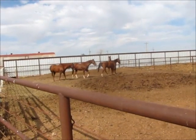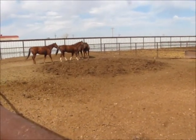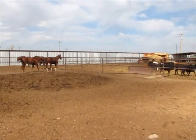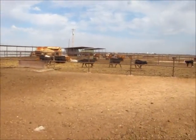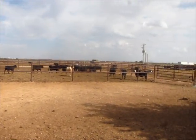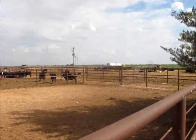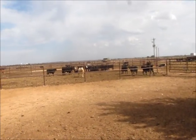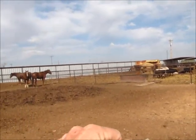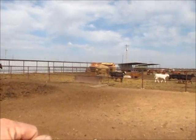Okay, here we are by one of the cattle pens. Of course, you can see the horses over there. Beautiful animal. They're walking around. And in the distance, you can see some cattle pens where he buys these calves. And he said he buys them and fattens them up and sells them. So there you go. You can see that this is the cattle pen area. Big fence there. I'm assuming that's a windbreak.